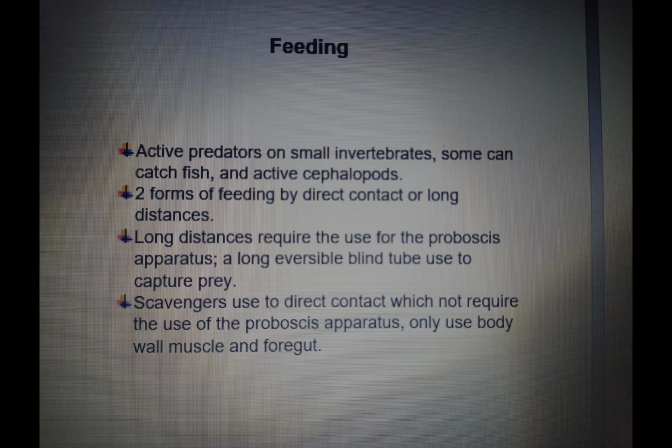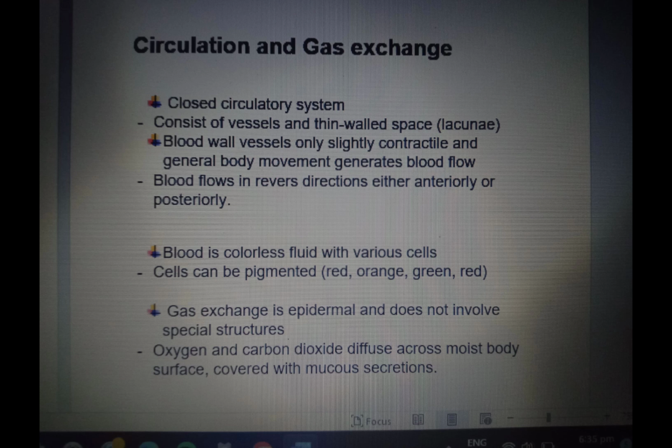In feeding, they are active predators on small invertebrates. Some can catch fish and active cephalopods. There are two forms of feeding, by direct contact or long distance. Long distance requires use of the proboscis apparatus, a long blind tube used to capture prey. Scavengers use direct contact, which does not require the proboscis apparatus, only body wall muscles and cilia.